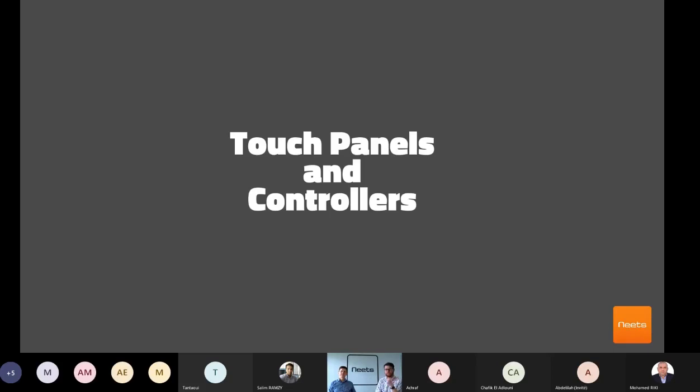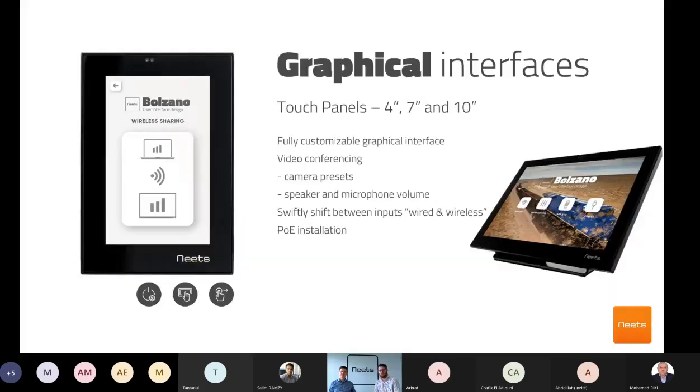Touch panels and their controllers. As mentioned, we have a 4, 7 and a 10-inch display, and the 7 and the 10-inch will be possible to have on a table mount, whereas all of them come included with a wall bracket. And the cool thing here is actually the mounting is done magnetically, so mount the bracket on the wall and your touch panel will snap onto that metal bracket on the wall.